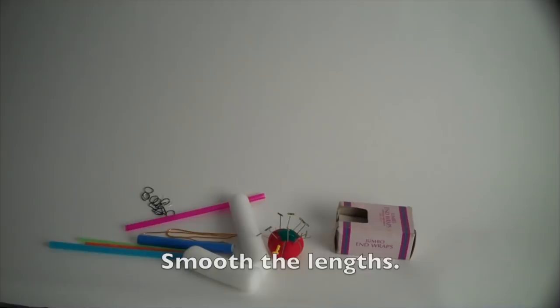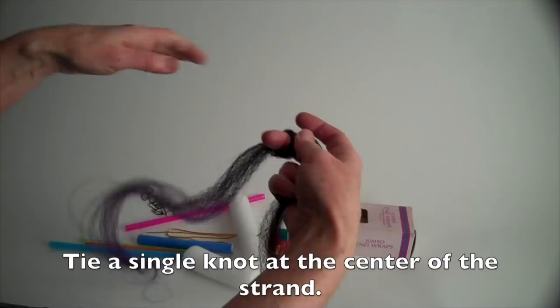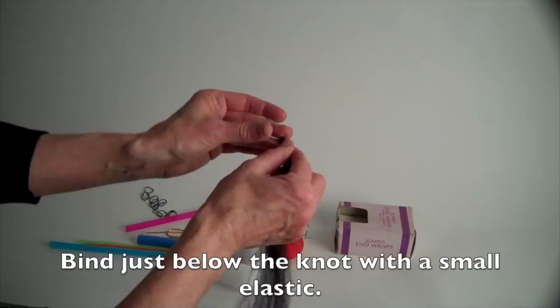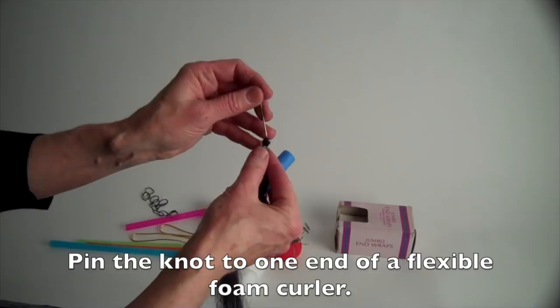Smooth the lengths. Tie a single knot at the center of the strand. Grasp just below the knot and bind just below the knot with a small elastic. Take a flexible foam curling cylinder, vulgarly known as a bender, and attach the knot to one end with a straight pin.